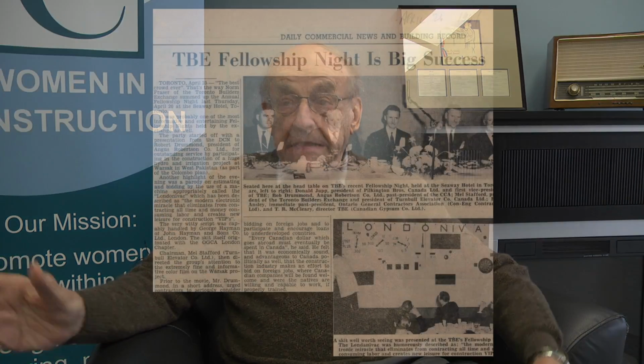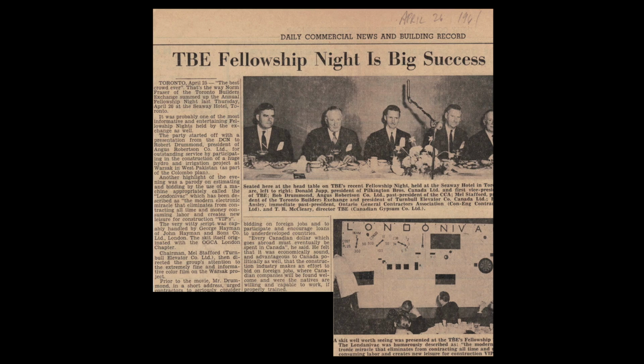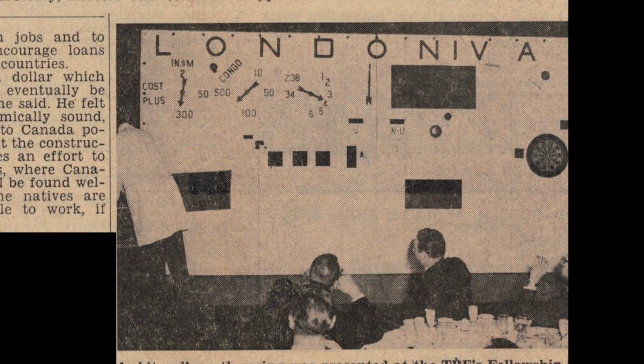Well, the Londonavac was an incredible machine. We didn't have no computers in those days, so we decided we'd design our own computer that would produce an estimate. Instead of working hours and hours and hours, late into the night to get a tender ready, we built the Londonavac, which was a large machine, about 25 feet long and 8 feet high, and we demonstrated it at one of the Builders Exchange meetings where the Ontario General Contractors were meeting that year.